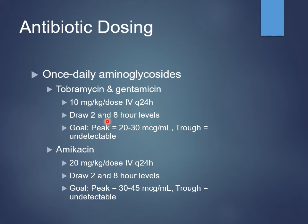Just know that that's why we're shooting for big doses of one-time daily antibiotics or aminoglycosides here, because it's a concentration of a killer and the lungs are difficult to penetrate. Those are the concepts I want you to understand there, right? Amikacin has a little bit different dosing, but usually tobra and gent have the same dosing, same levels you're going to be shooting for there.